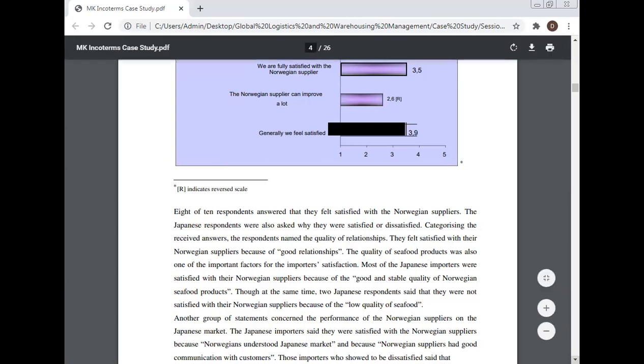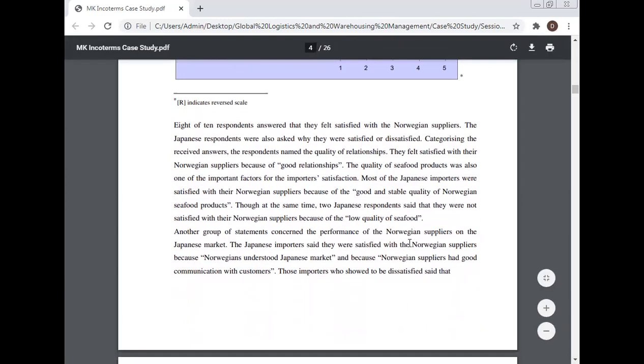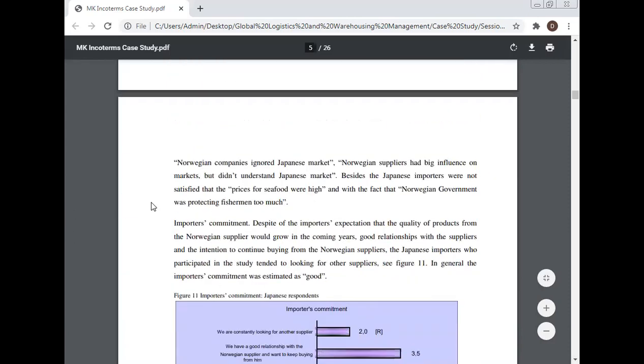Another group of statements concerned the performance of the Norwegian supplier on the Japanese market. The Japanese importers say that we are satisfied with the Norwegian supplier because Norwegians understood the Japanese market and because the Norwegian supplier had good communication with the customer. Those customers who said they were dissatisfied said that the Norwegian company ignored the Japanese market.